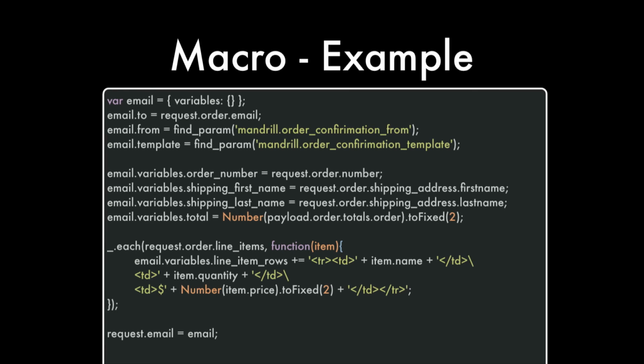Quick look at what a macro looks like. You can see it's pretty short. Here we're just creating the email response variable that we're going to send back. You can see we're just grabbing variables from different places. So the first line there, we're just looking at the request order email. So we're just grabbing the email value straight from the order object.